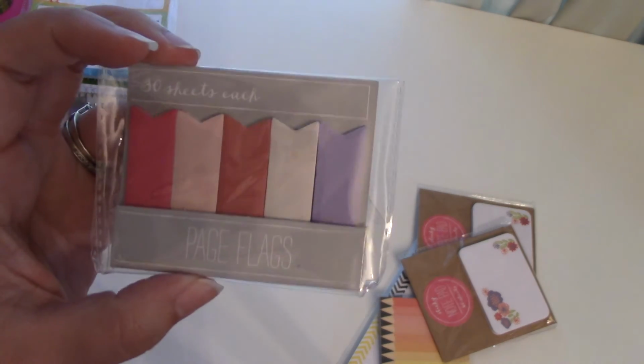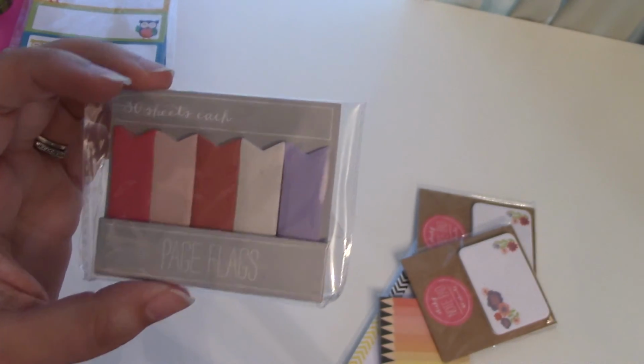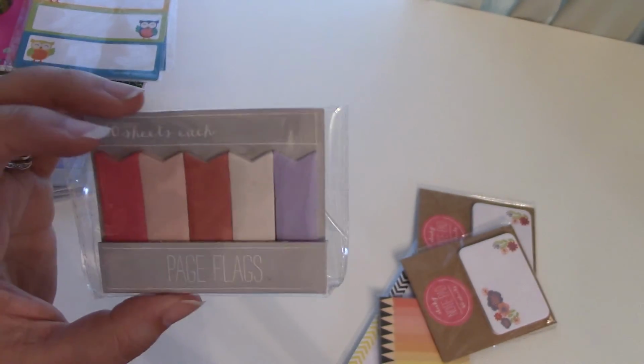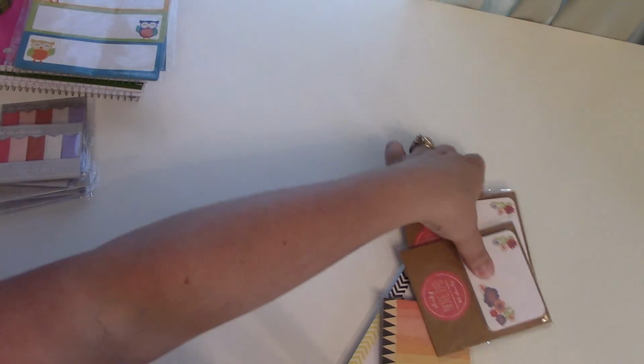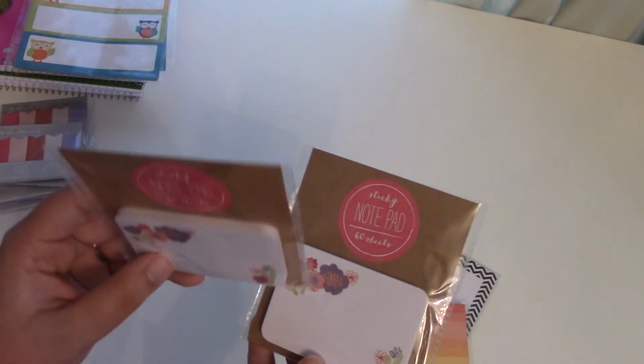But I love these things. I bought a few extra to probably either give to my pen pals or to do a random act of kindness, an RAK, because they are so hard to find. And I know a lot of people love to find those because they're really great for marking months that you haven't reached. They have cute little notepads. They had little to-do list ones, but I like the little floral ones. This is all from their dollar spot section.